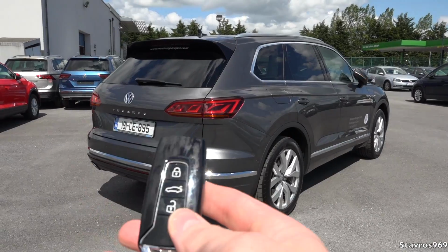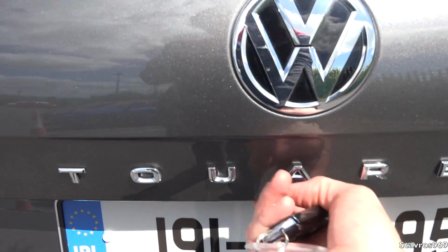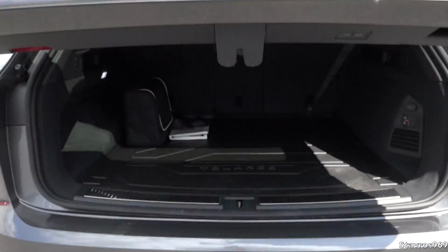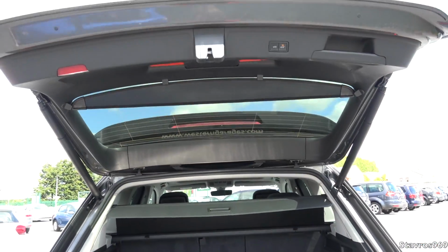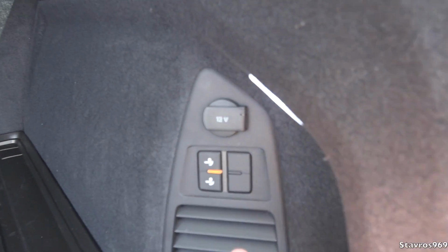So let's just open it up. That is your key. And we'll have a look at the boot space first actually, because this is where they made a big improvement on the boot space. Now the boot does open up electrically. There's a button on the dashboard. So I especially like this function here.